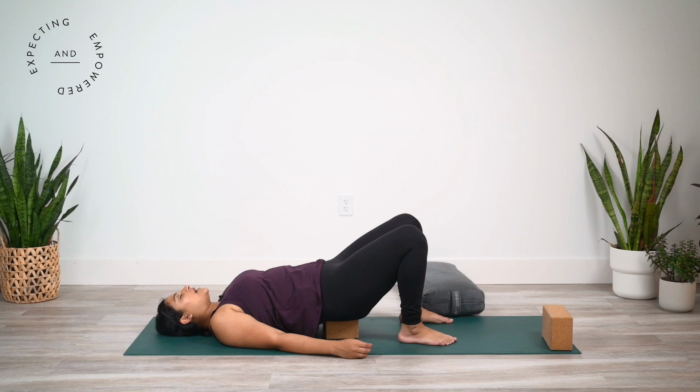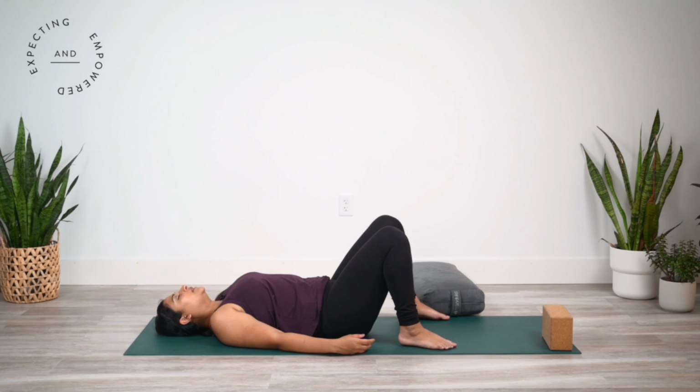Come back to your relaxation breathing. Exhales a little bit longer than your inhales. On an inhale, gently lift your hips just enough to remove the block or bolster. Take your feet as wide as your mat. Drop your knees in towards each other.